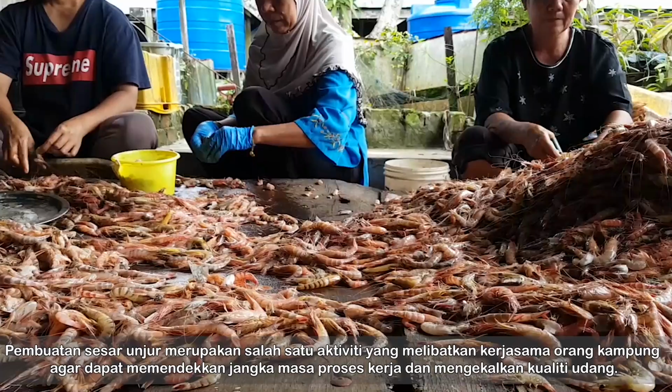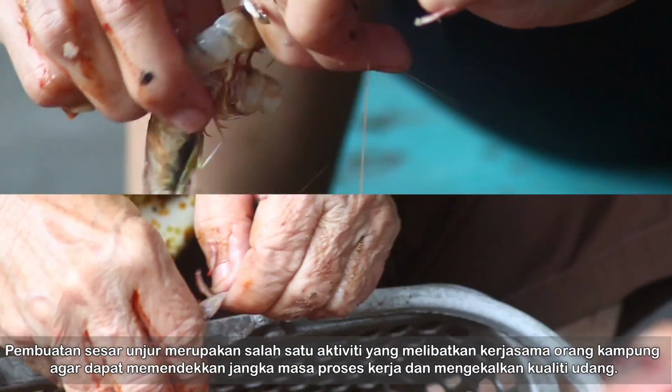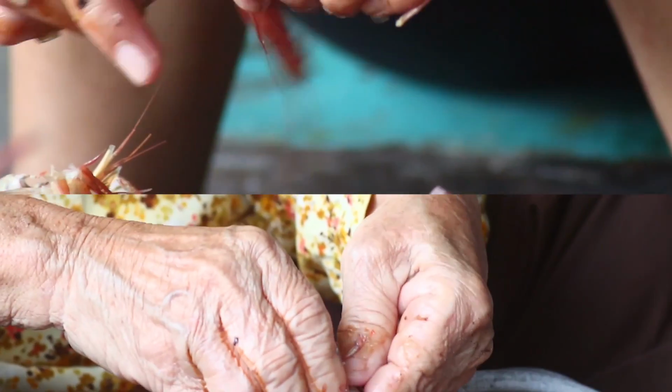The process of making the Sesar Unjur is a community activity where it involves the cooperation of the employed villagers in order to shorten the processing time to maintain the freshness of the shrimp.